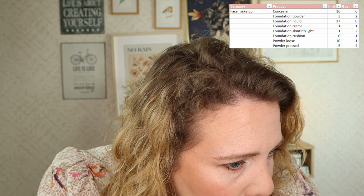Let me see. So in total, if I reach my goal, I will have a total of 12 foundations in my rotation. There are a lot more right now. There are like 23 right now. So I have to get rid of 11. That's so much. But I think that is a nice amount to have.